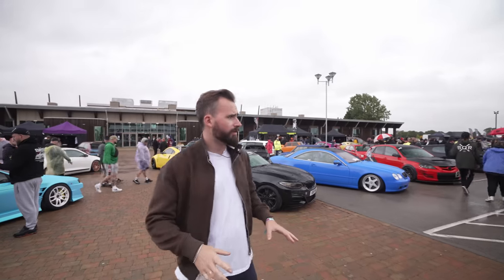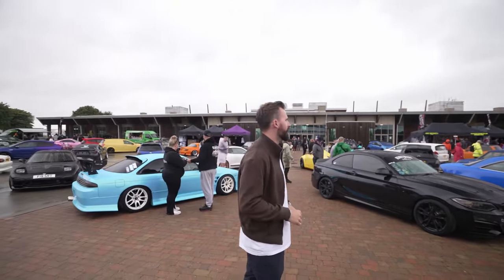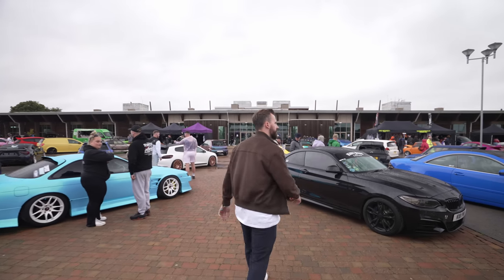While it has stopped raining, we are going to do a mad rush round the outside because it is about to start raining again. So let's go have a look. I'll pick out some cars, see what we got.